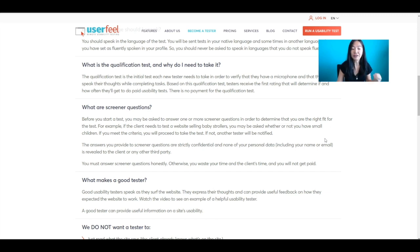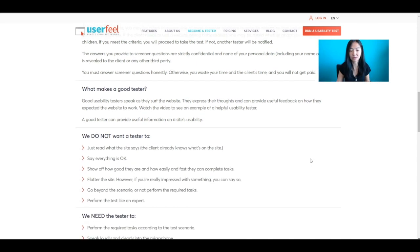So for example, if the client needs to test a website selling baby strollers, you may be asked whether or not you have small children. If you meet the criteria, you proceed to take the test. If not, another tester will be notified. So even though you will have tests available every day, you may not qualify. So you need to be aware of that as well, okay?